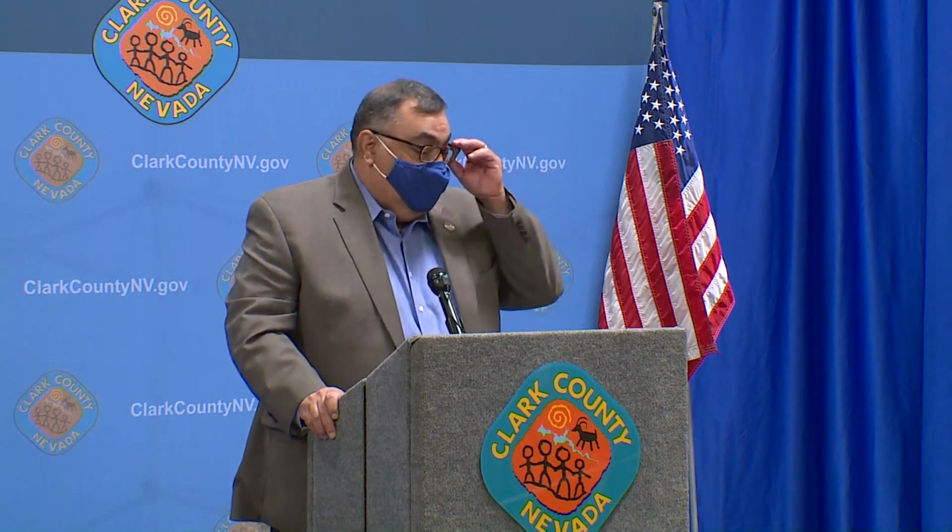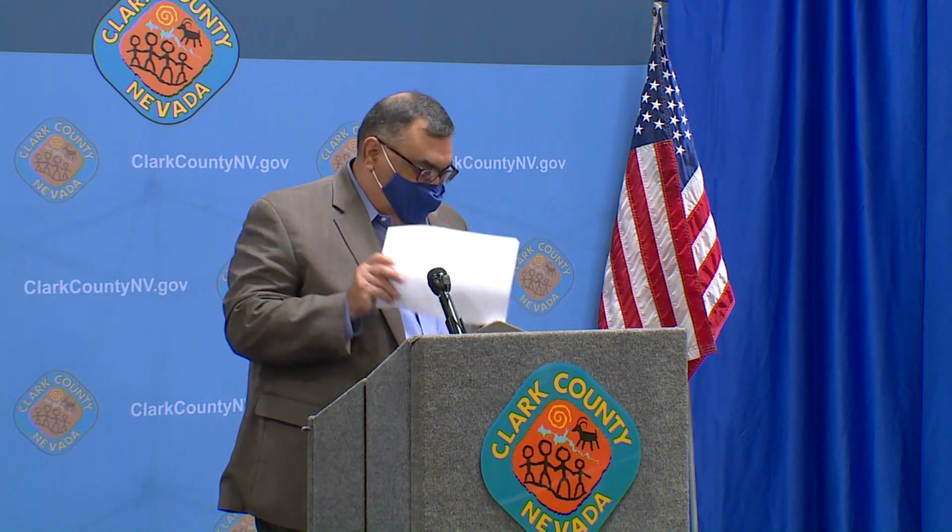A provisional update, and I understand that you've all been provided the handout that we prepared. So I'd like to quickly go over those. Is there anybody who didn't get the handout who needs the handout? Okay, good. What I have here on this sheet is a breakdown of the types of provisional ballots that my staff is currently working on to reconcile and determine which should be counted and which are ineligible to be counted.